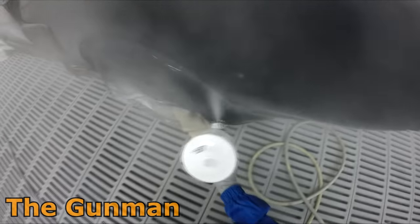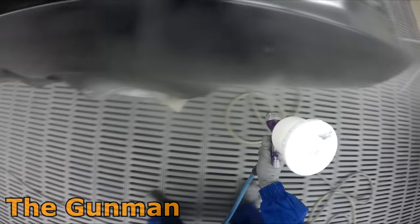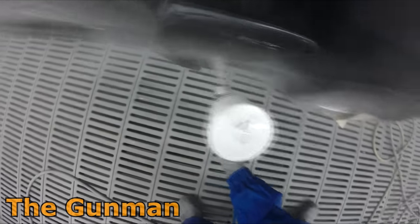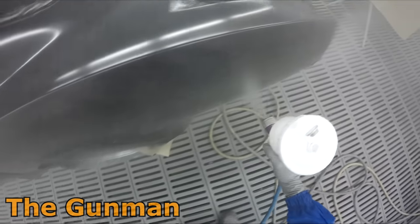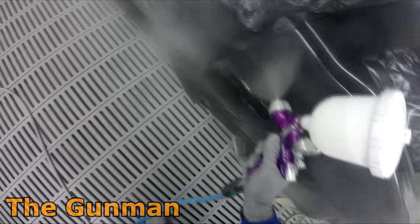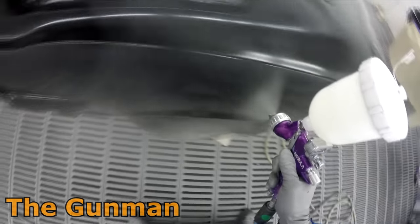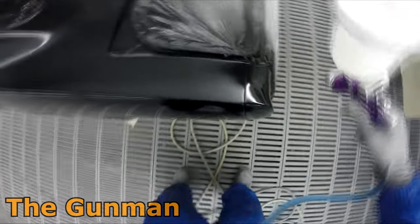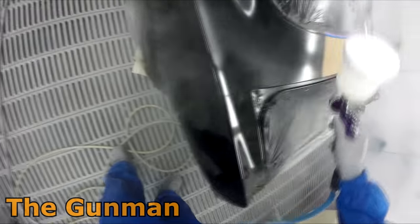Now, we are using a cheaper wax and grease remover where I'm working at the moment. I ended up saying to the boss, you know what, we really need to get a good quality one, even if it's just for a final wipe down. We can use the cheaper stuff out in the workshop for removing stickers and stuff like that, but we really do need a good quality wax and grease remover for a final clean down in the booth. And this is exactly why.